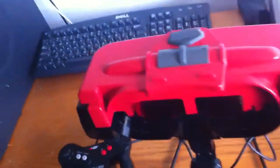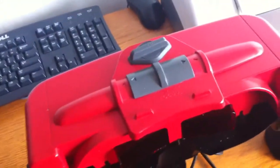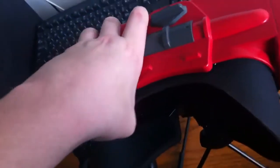Now, let me pause it for a second. The processor in the Virtual Boy is actually a 32-bit processor. It didn't really get to use its full power because it died in less than a year when it was out. The sound processor in this thing is actually a 16-bit audio processor, which has really crisp and clear sound, really good sound in it.